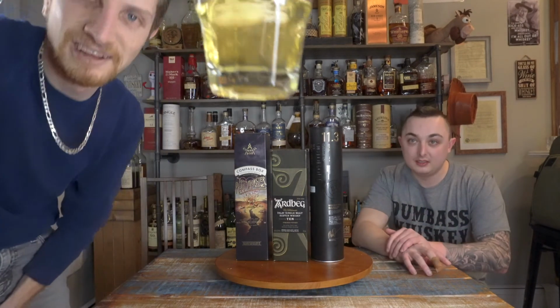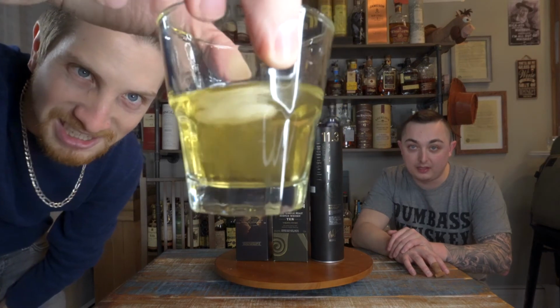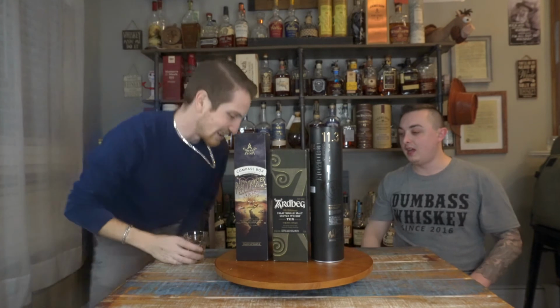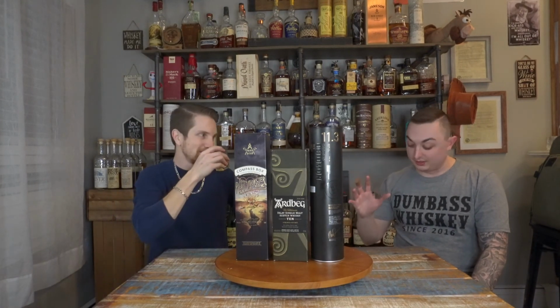I don't know if you'll be able to see it on camera or not, but you can see the ice melting too. That's really cool. That's awesome. All right, now that I'm done being mesmerized by liquid, that is really good.